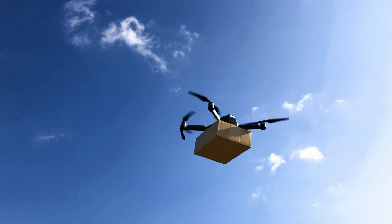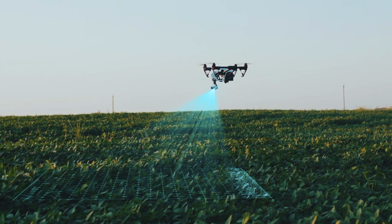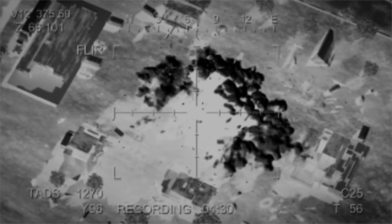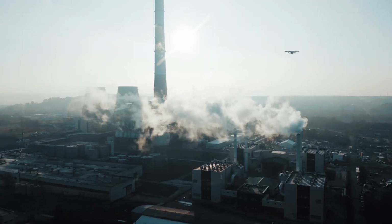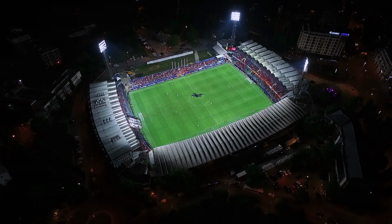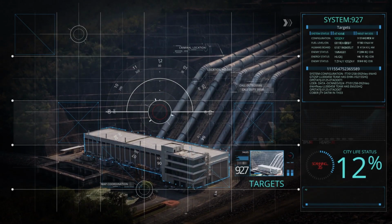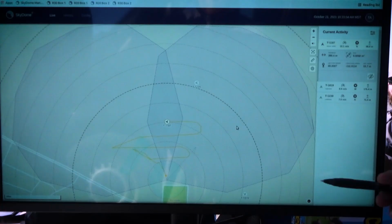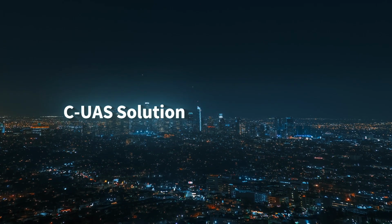Drone technology is advancing by leaps and bounds these days. The sky is now a frontier where new services and values are being developed. At the same time, drones can be a threat to our society. Important facilities such as airports, military bases, stadiums, and other infrastructures must be protected from the significant threat of drone-based attacks. Toshiba is working to keep skies safe and secure by providing a counter-UAS solution.